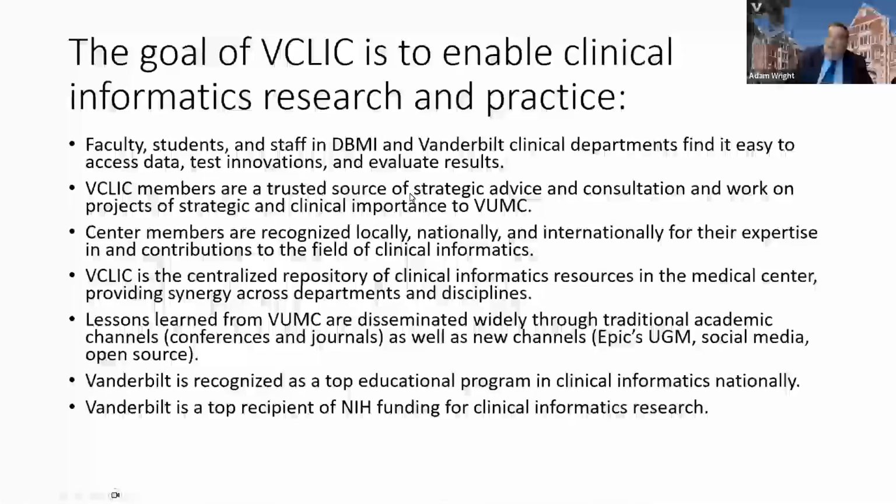Our center has a bunch of goals, but I'll focus on the first one, which is that I want people at Vanderbilt, faculty, staff, and students, both in our core Department of Biomedical Informatics and across all of our clinical departments, to find it easy to access data, test innovations, and evaluate results. If I want to improve the way we do screening for breast cancer at Vanderbilt, I want to be able to easily get the data I need to understand the state of the problem and possible solutions, and then think of an intervention and test it out and see if it worked.